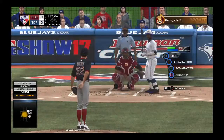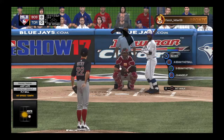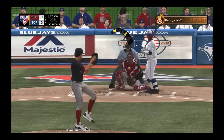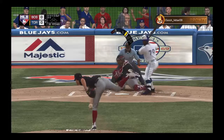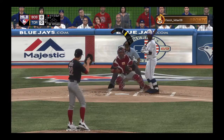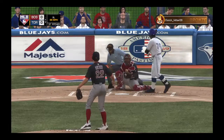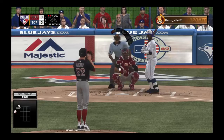Here's Andrew McCutchen now. 0 for 1 for him here in this one. Right fielder, Andrew McCutchen. He's ready. Here's the first offering. And this one's nowhere close as that bounces to the plate for ball one. Looked like a slider perhaps, but it missed badly, and it's 2-0.